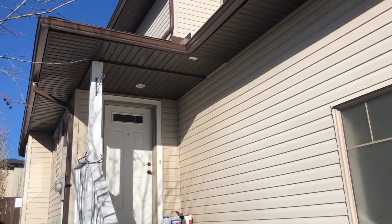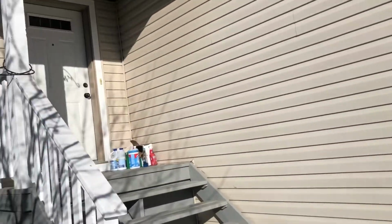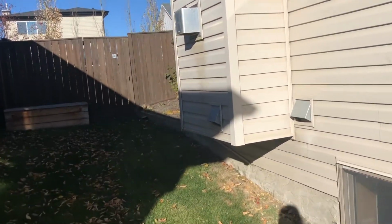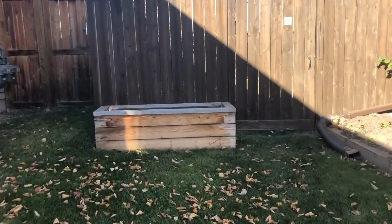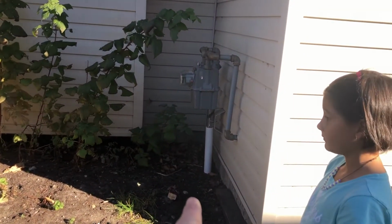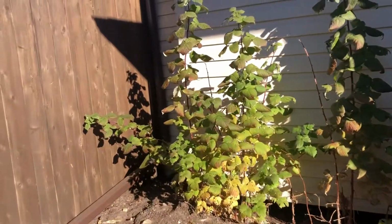It also has a new roof. New siding, not new siding, new gutters, new siding junction boxes. These are all flowers we planted here. And back over here, we built this box over here. And we planted rhubarb, which is just dying off now for the year, chives, raspberries, there's some leftover flowers.